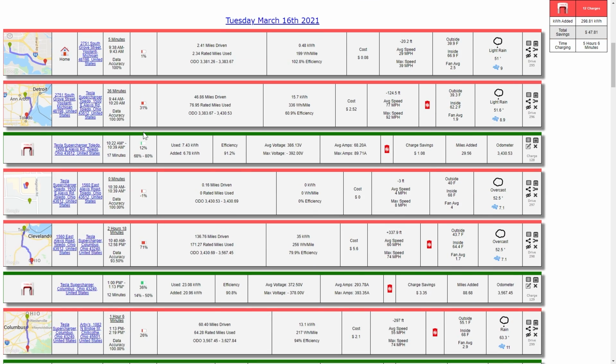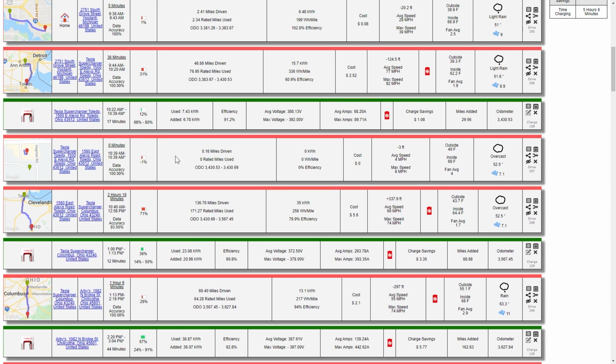We can scroll down here. You see our trip from Michigan down to the first supercharger in Toledo was actually only 36 minutes, and we kind of did that intentionally. We did need to get a little tiny bit of juice, but also we just planned on stopping and getting some food, which posed a little bit of an issue during a pandemic, which we'll get to in a little bit.